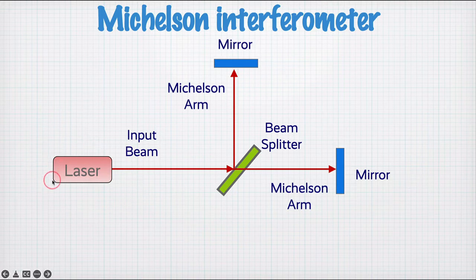On one side we have a light source. We're going to consider the light source to be a single frequency of light, a laser. You can use other sources of light in interferometers. A white light interferometer is super interesting and actually really useful. But we're going to think about a single color of light for now. It's the easiest way to run through the calculations, basically.